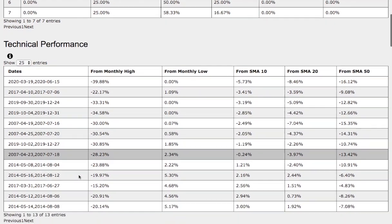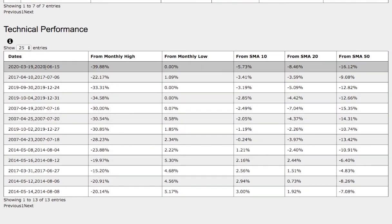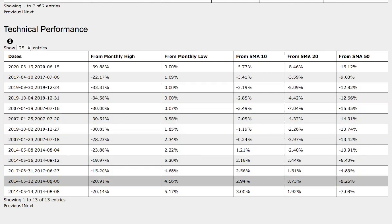Let's examine closer the technical performance of each trend. So on the trend that we're in, we're currently down 40% from monthly high and 0% from monthly low, down 5.7% from the 10-day simple moving average, down 8.5% from the 20-day simple moving average, down 16% from the 50-day simple moving average. And now let's examine the trend that we just found, again, May 12th to August 6, 2014. Back then, natural gas was down 21% from monthly high, up 4.5% from monthly low, up 3% from the 10-day simple moving average, up 73 basis points from the 20-day simple moving average, and down 8% from the 50-day simple moving average.